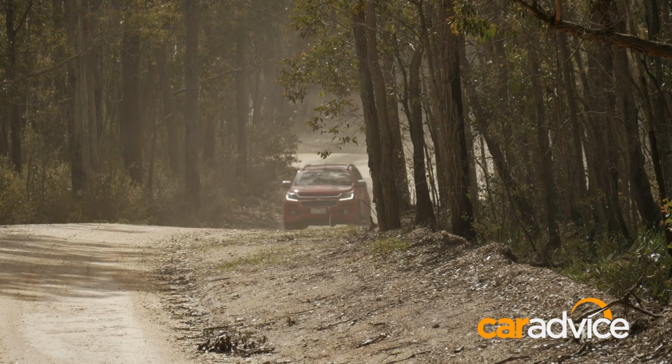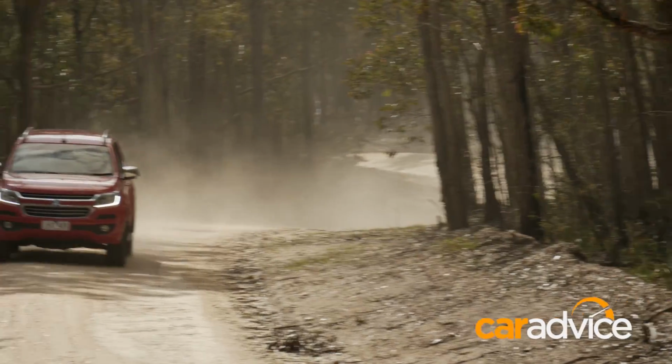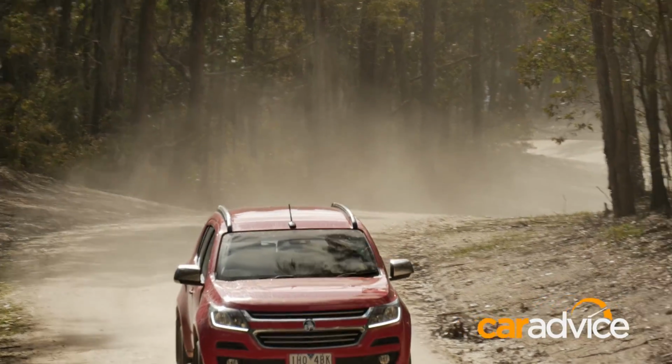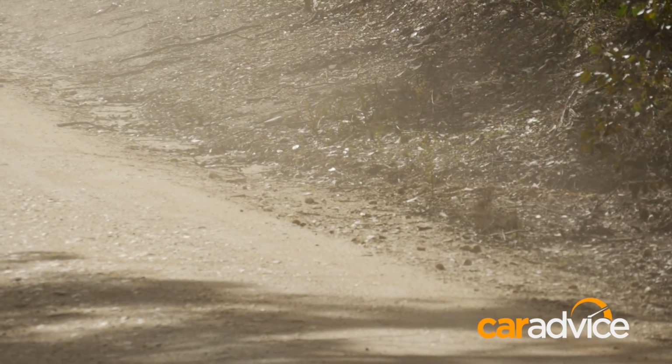So another improvement Holden has made is to the steering. It's now an electrically assisted rack, which means it's lighter and easier to steer, particularly around town, and it's a faster rack as well, with fewer turns lock to lock. It doesn't adjust for speed, it's not a variable ratio thing like that, but it does help you deal with the size of the Trailblazer in urban confines.